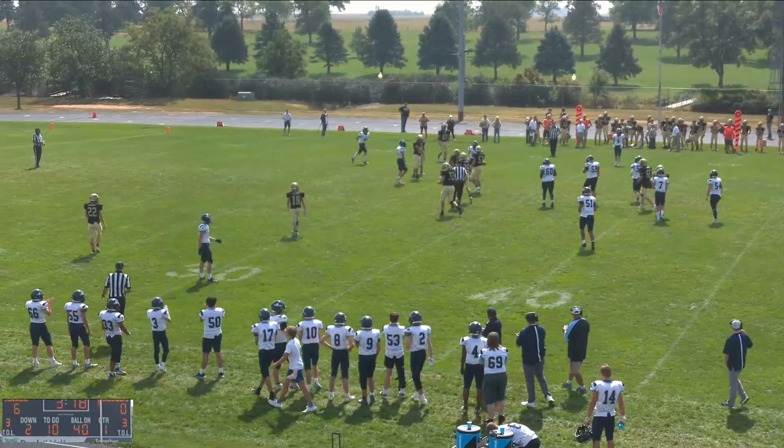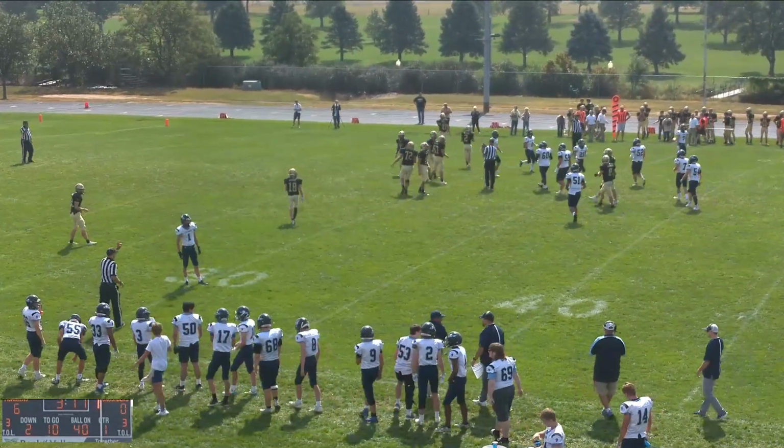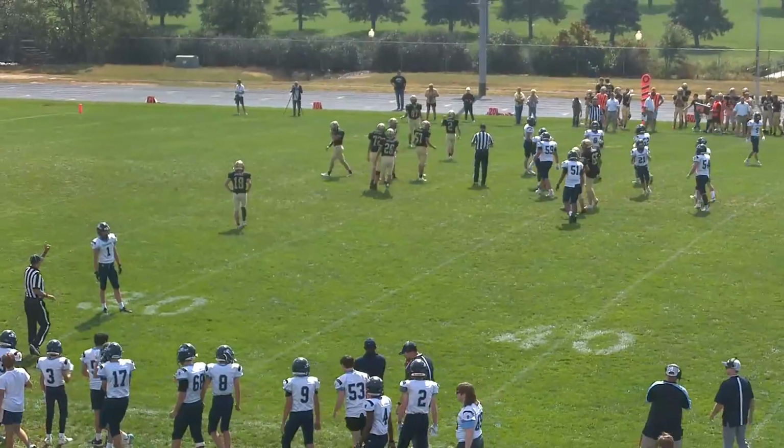Pass complete to number 21 by Brandon Wolf. Tag 11 by number 2. Turn the bench up, second and 10, ball at the 40.